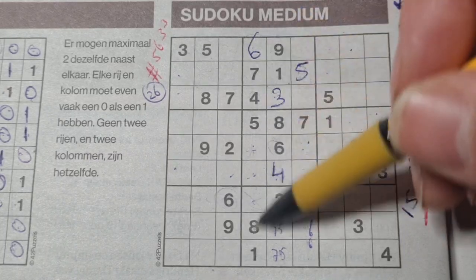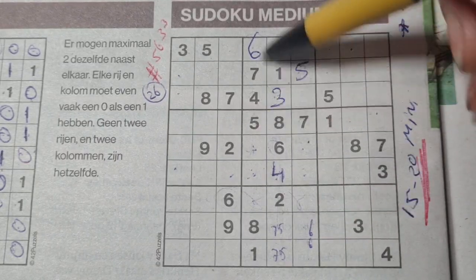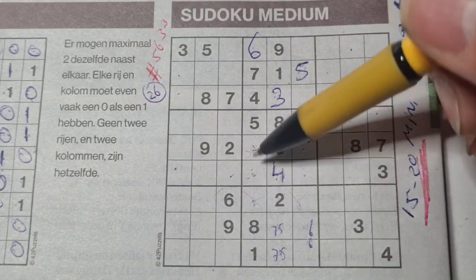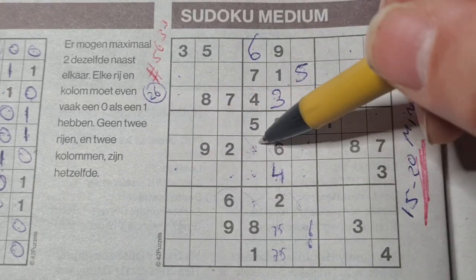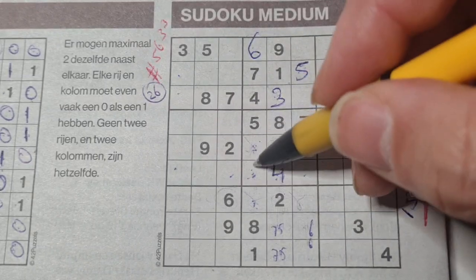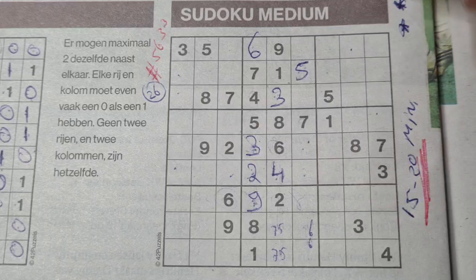Three missing numbers in this column: 2, 3, 9. And look, we have a 2 and a 9 in this row, so no 2 and 9 in this box. The 2 and 9 go in those two boxes as a pair. We have a 2 in this big square, so no 2 there. 2 should be here, and a 9 goes there. So one digit left in this column for number 3.